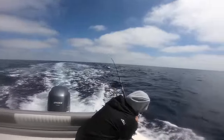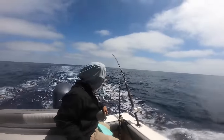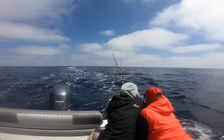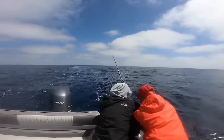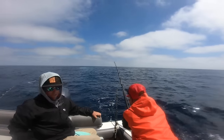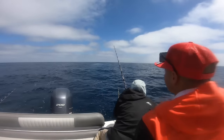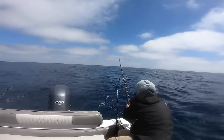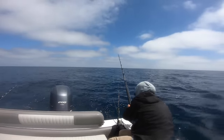Put it in strike, let him run. Let him run, you got it on camera? Yeah, it's right there. Okay. Just put it in low gear, hang on. I want to wind, I don't want to let him have pressure. Careful. Once he starts running, let him take it. I'm trying to keep the boat moving. Keep grinding, boy.